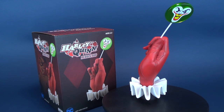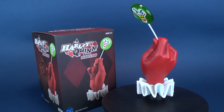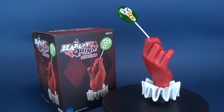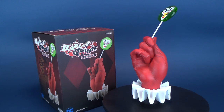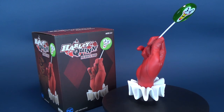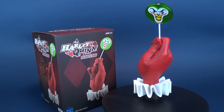However, with the holiday season over and having some time to recoup your savings, with her having a price point of $69.99 over on some online sites like Entertainment Earth, for example, they've got a pre-order currently happening. So if you wanted to pick this one up and add it to your Harley collection, you can swing on over to places like Entertainment Earth and pre-order her for $69.99.